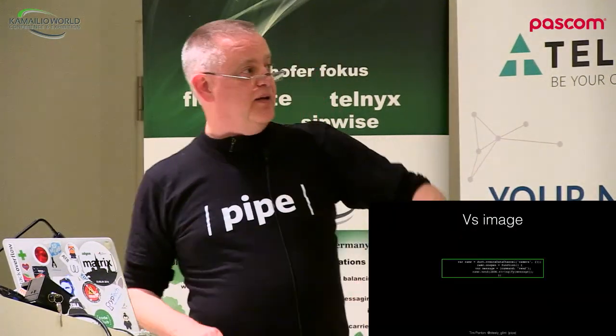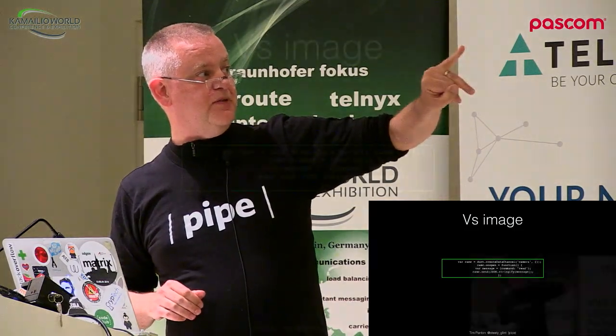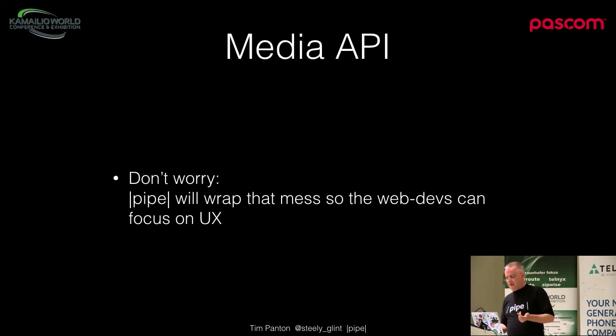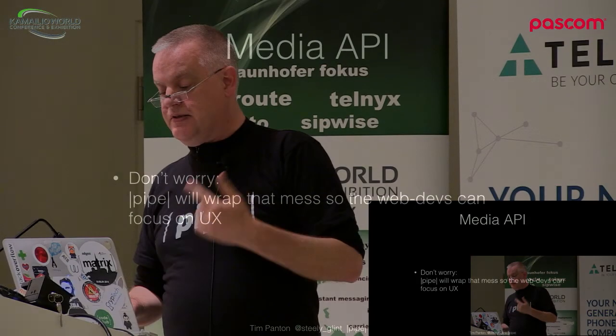It's ugly. And I just want to re-emphasize, the layout of that's wrong, but if you're doing that with an image, it's 5 lines of JavaScript to achieve what the previous 50 lines took. And this is 0 round trips. So now I'm going to talk a little bit more. Basically, the idea is that the pipe API will wrap up that SDP mess and just offer the web devs a nice experience so they can focus on that.